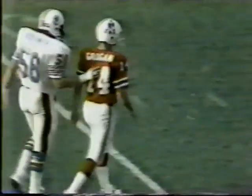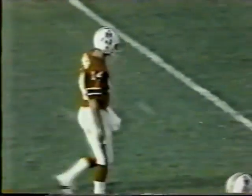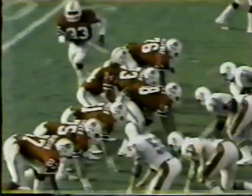Grogan throws, has a man open. It's there. Cedric Jones to the 25-yard line. A gain of 20, first down. William Judson with the tackle. Now, a score, you're within 10. With still lots of time.